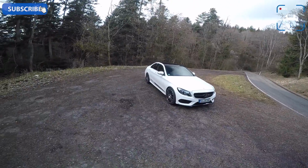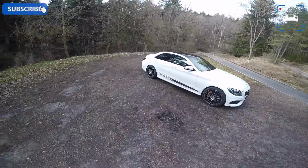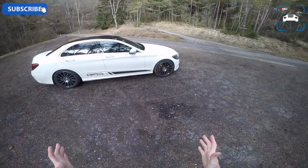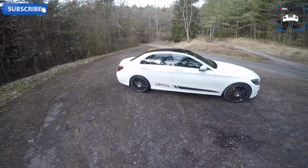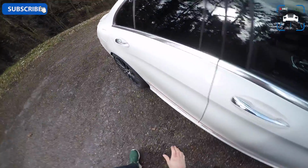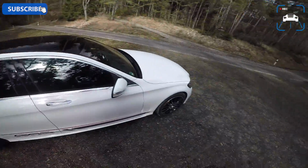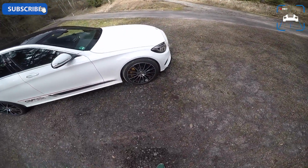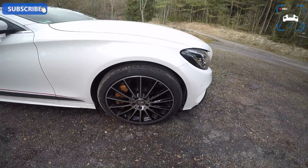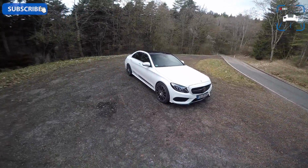And here's the kicker. The C400 has standard 4MATIC. So in essence we have a V6 turbo powered C63 with 4MATIC. So very unique. I think they also fitted some wider tires: 255 in the rear, 225 in the front. Some nice Mercedes AMG wheels, and we have carbon ceramic brakes, which are lovely.